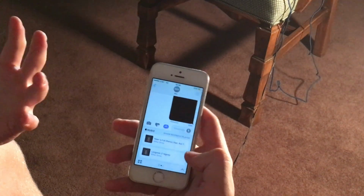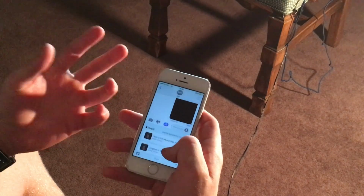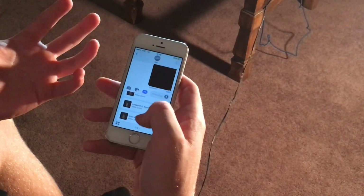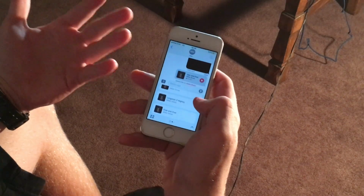Another thing that I like, some people don't like, is the fact that you can send music. If you've just listened to a really good song, it allows you to send either a link or that song to a person. So as you can see, I've listened to a lot of Mike Snow lately. If I want to send him a song that I liked, I just tap and send, and it shows him in Apple Music what the song is.